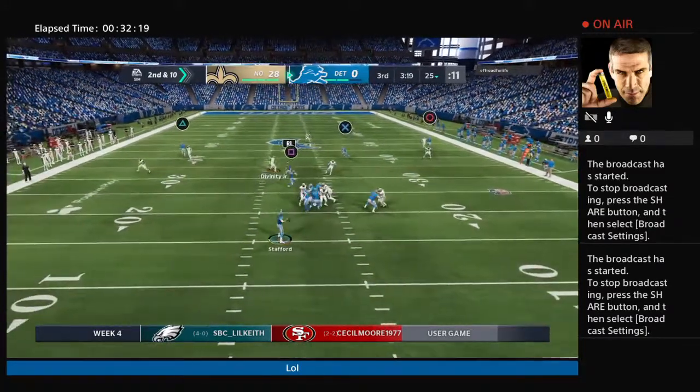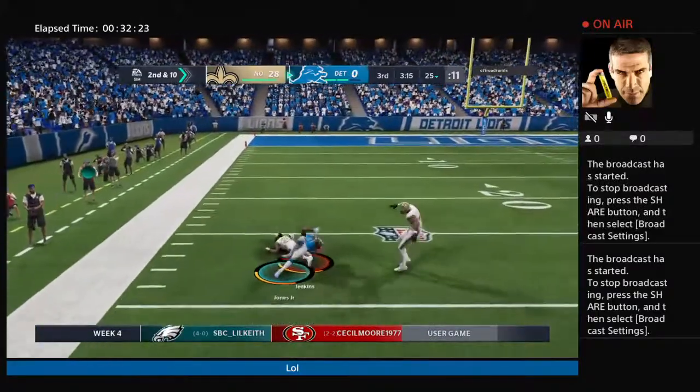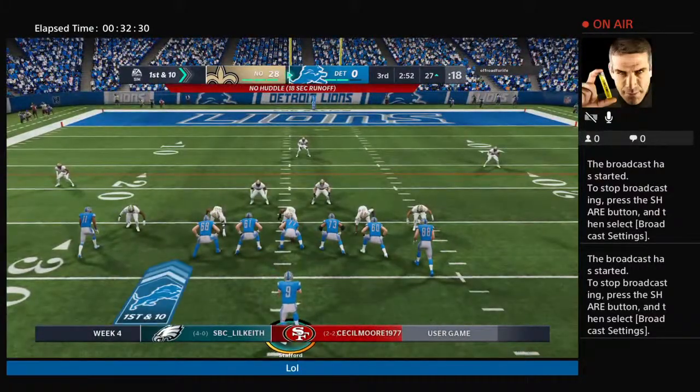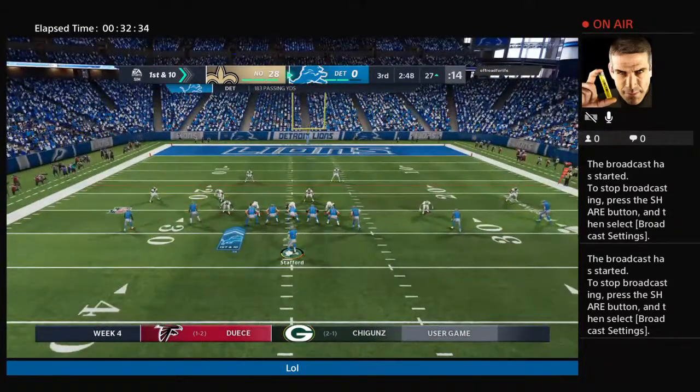Out of the gun, Stafford looking downfield for Jones. The guy's made complete. And they finally do get him, but not before he reaches the 27. A big play there for Detroit. 48 yards.